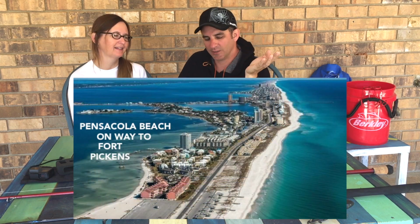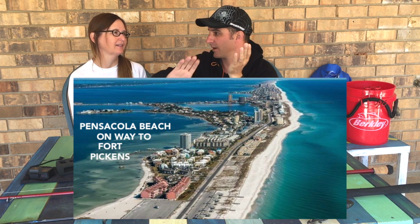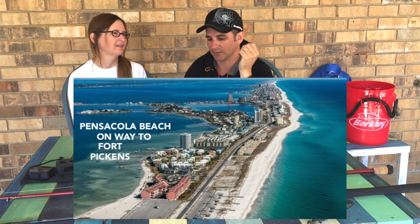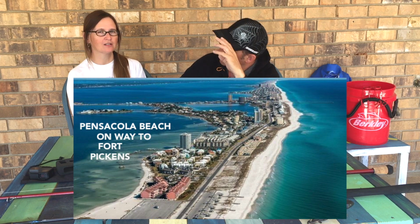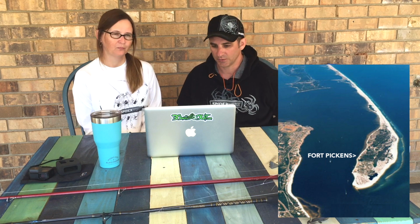So we're getting in the old Element and we're headed over to Fort Pickens. You have to go onto Pensacola Beach and go way to the end of this little peninsula. They do charge you to get in. It's like a state park kind of thing. Fort Pickens, at the point down there, is more secluded, by the pass. You don't have tourists. Gulf on one side, and you have the bay just across the street.